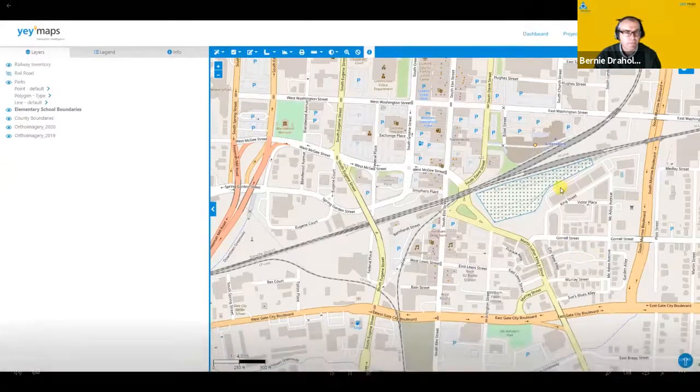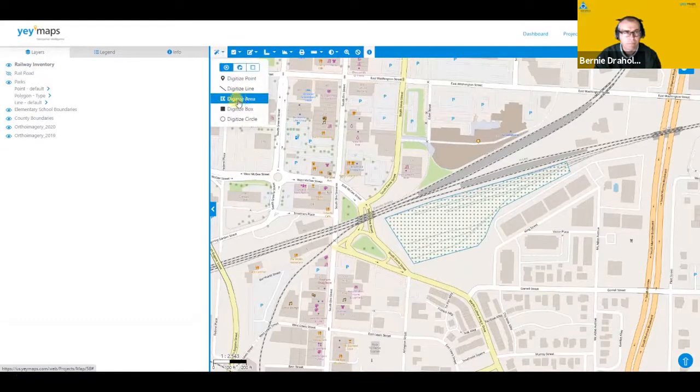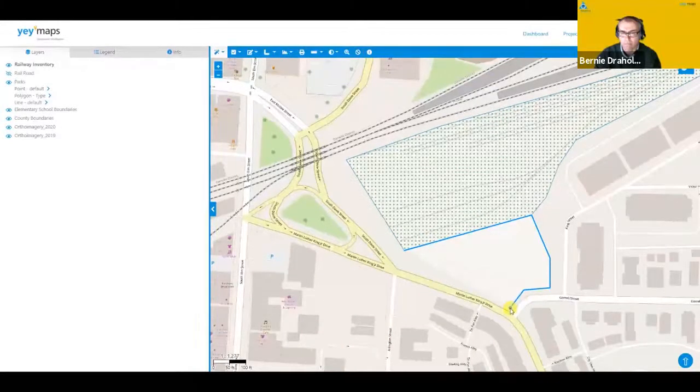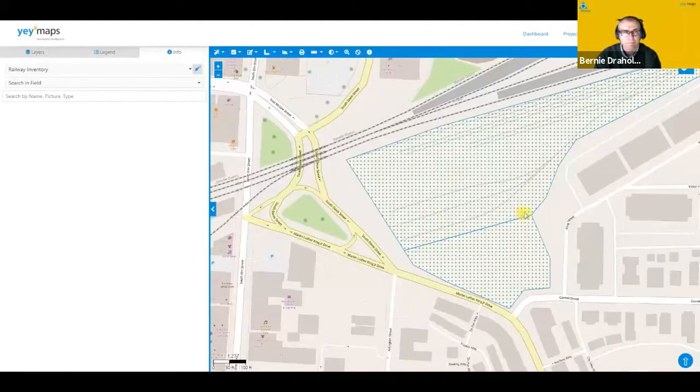Today I want to show you some digitizing capabilities and snapping capabilities within yeymaps. I do have a railway inventory layer, which I'm making the active layer, and I'm just using the snapping on and digitize area. You can see I'm having a snap on the already existing rail yard here. So I'm just going ahead and adding some more data to it here. Perfect. Just give it a name, and that's a rail yard type. And just save it like that. So now they're perfectly fit together.